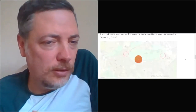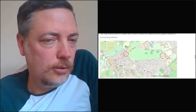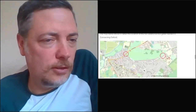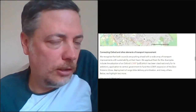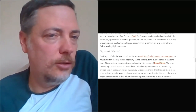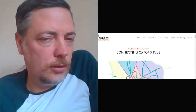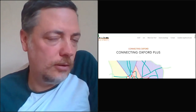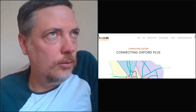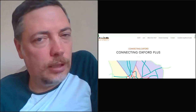And again, bus transit wins hugely from this as well, because think of the number of bus routes that go through St. Clement's area and Iffley Road, and this would allow them to travel so much faster. So those are the things we just wanted to say about what we call Connecting Oxford Plus. If this is something you want to see happen, then I really encourage you to read this on our website, the Oxfordshire Livable Streets, and then immediately get in touch with your councillors, both your county councillor and your city councillor, because both councils are responsible for Connecting Oxford. Try and encourage them to raise this already very ambitious plan to something that would be ready and appropriate for the moment that we're in now.